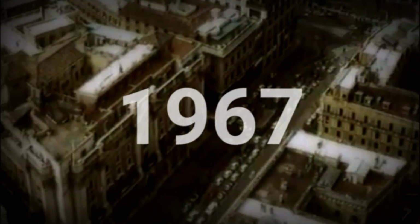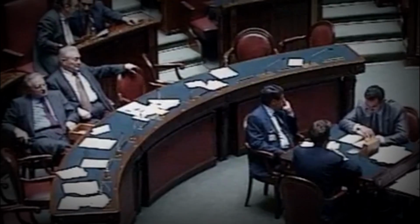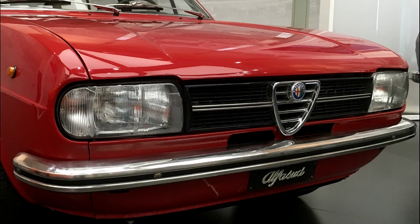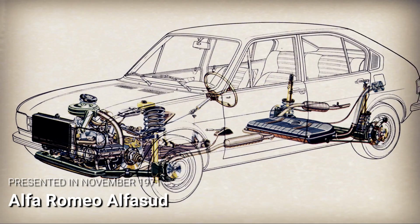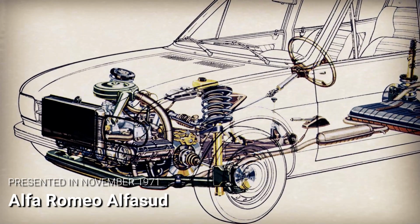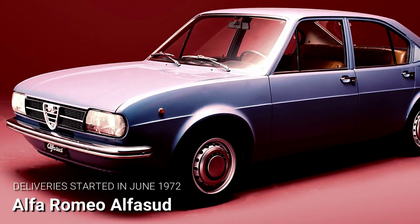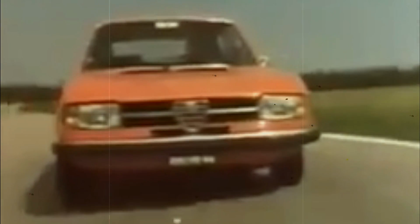In September of 1967, the Italian government green-lighted Alfa Romeo's ambitious project for a new compact family car, to be built in a brand new factory near Naples. Everything on the Alfasud was new, and its flat-4 engine configuration was chosen to lower the center of gravity and the bonnet line of the car, thus improving handling and aerodynamic performance as well.